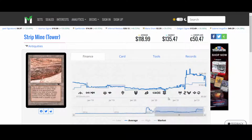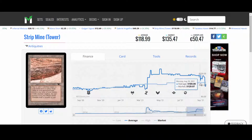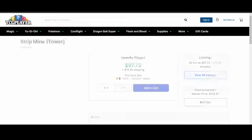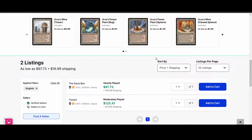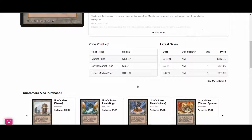If I zoom out a bit, you can see that it had a huge spike up, $206 on the average price, and then it just dropped like a rock all the way down to $1.18. And the average market price is only slowly catching up to that, and it's still moving up. So once again, TCGplayer says you can get some better. I mean, you can't right now, but TCGplayer did say that you could get some for $60.